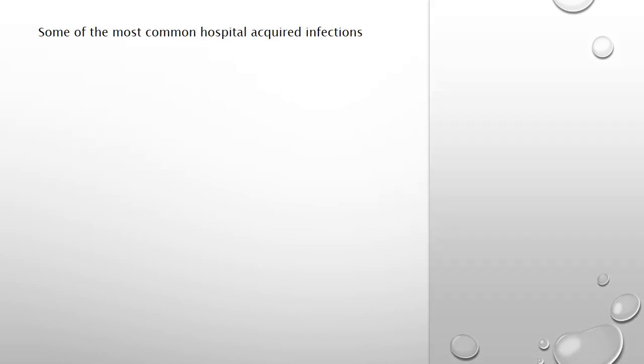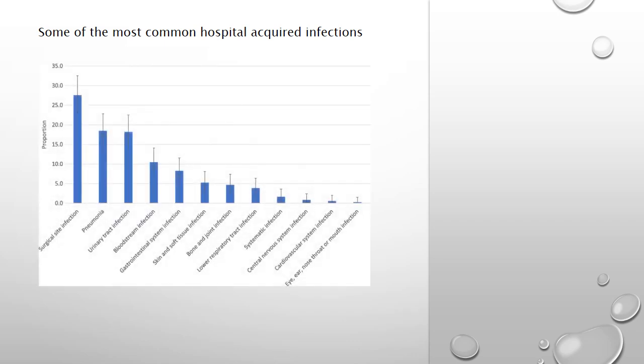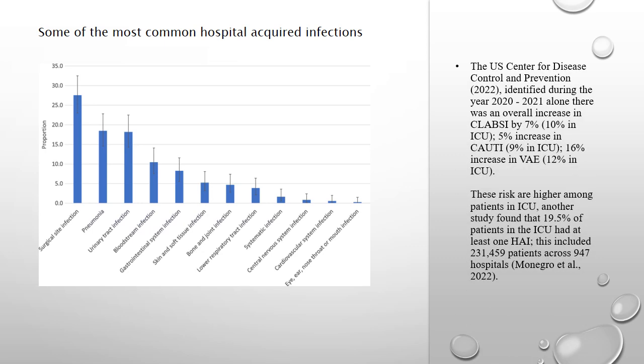Some of the most common hospital-acquired infections are surgical site infections, pneumonia, urinary tract infections, and bloodstream infections. The CDC in 2022 identified that between 2020 and 2021, there was an overall increase in Klebsiella, C. diff, and VRE infections throughout the hospital, as well as a higher increase in the ICU. Patients in the ICU have been found to have a 19.5% higher risk of getting a hospital-acquired infection.